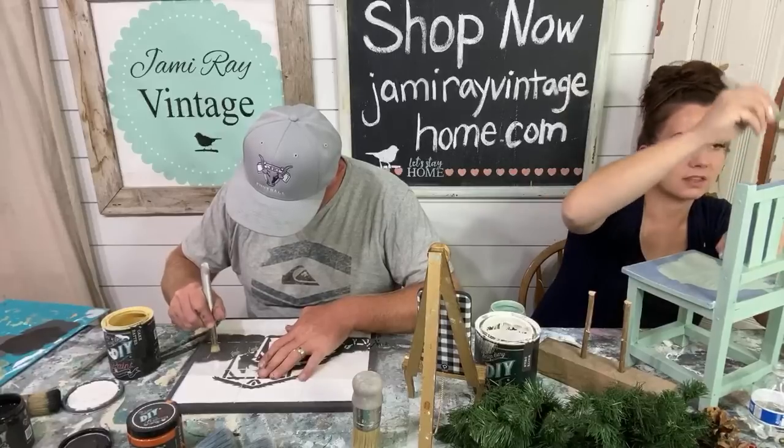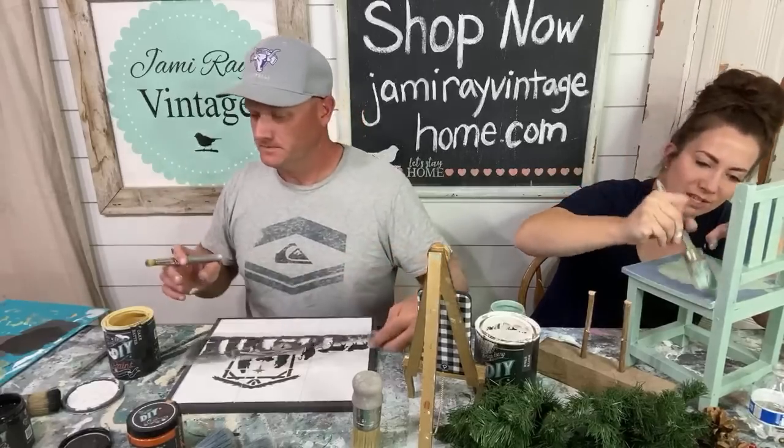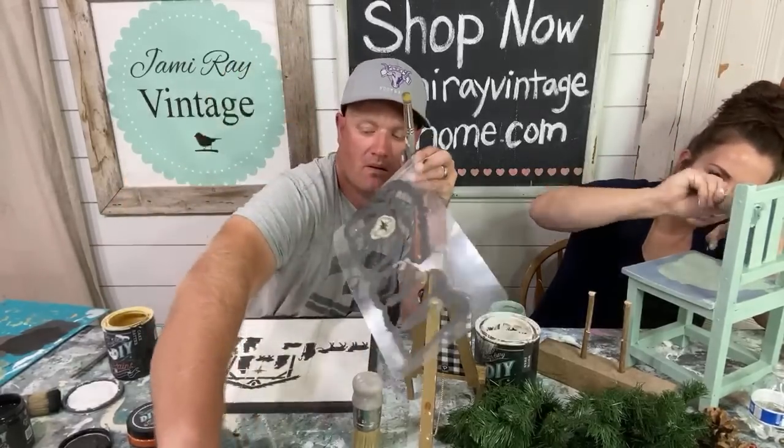I guess I should probably paint this. You know, chairs have a lot of parts. Luckily, this is a little chair. But does anybody else dislike brushing chairs? It always takes forever.